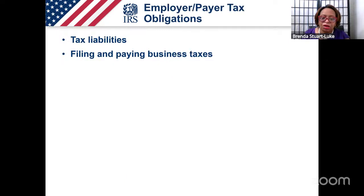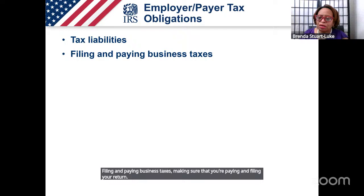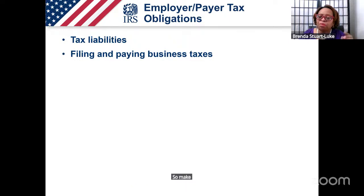Tax liabilities. You want to know, when should I make these estimated tax payments? Do I have employees now? Filing and paying business taxes, making sure that you're paying and filing your return. Because just like during COVID, there were certain privileges available, but people had to be in compliance. And a lot of people had not filed their tax returns, so they became not eligible for certain credits that SBA and other groups were giving. So make sure that you are filing and paying your business taxes. Next slide.